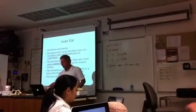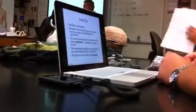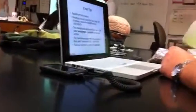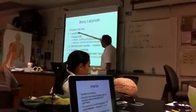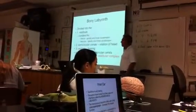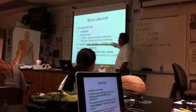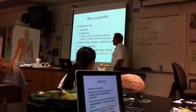More details to come. Now, here's where this big model comes in, or any of the ear models sort of show it, but this one shows it, I think, the best. The bony labyrinth is divided into a couple of different regions. The vestibule, which contains two structures called the utricle and the saccule. Cool names, right? The semicircular canals and the cochlea. Those are three structures of the bony labyrinth.